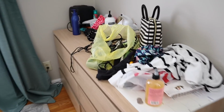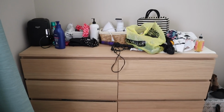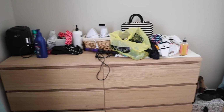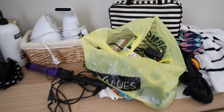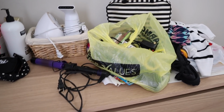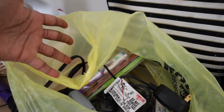So here is the next section that I need to declutter and organize. How annoying has it been? Anytime I share a cleaning video where I'm cleaning my bedroom, this is always a hot mess. But a lot of this stuff is hair stuff, extra toothbrushes, and I really don't have any more space underneath, any more space in the bathroom to store it. I can buy another one of those storage bins, so I'll probably end up doing that, and I'll be able to take some of this stuff out of there.